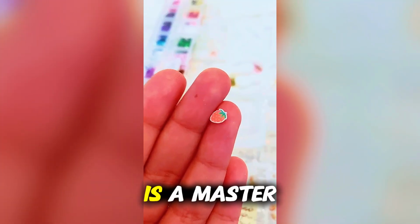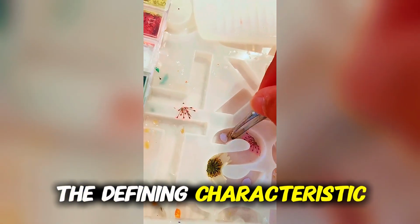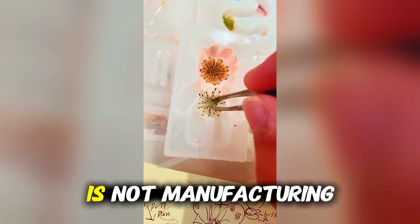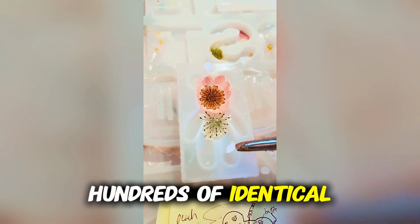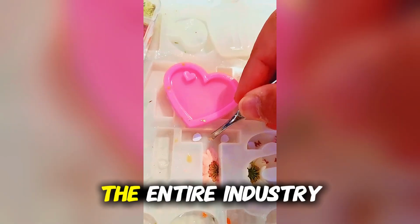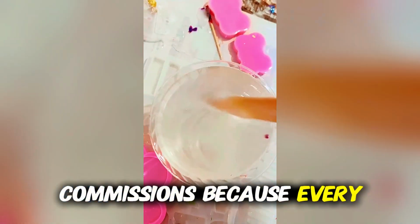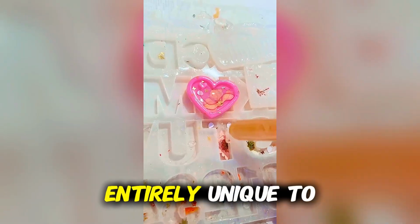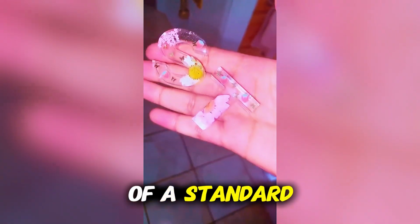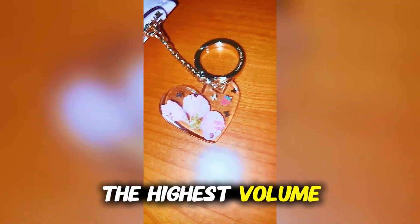The resin economy is a masterclass in high-ticket, commission-based pipelines. The defining characteristic of this market is its inherent rejection of mass production. A resin artist is not manufacturing hundreds of identical generic coasters to push through a high-volume e-commerce storefront. The entire industry is predicated on custom, one-of-one commissions, because every single underlying emotional artifact is entirely unique to the client. Exactly. Let's deconstruct the financial architecture of a standard order, utilizing the wedding preservation package as the baseline since it drives the highest volume of premium sales.